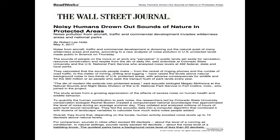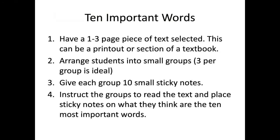Once again, we have a lot of difficult vocabulary words, and they have to be understood in order to understand the article as a whole. That noisy humans drown out sounds of nature in protected areas and how that's happening. So you have a 1 to 3 page piece of text selected. In this case, it's our article.